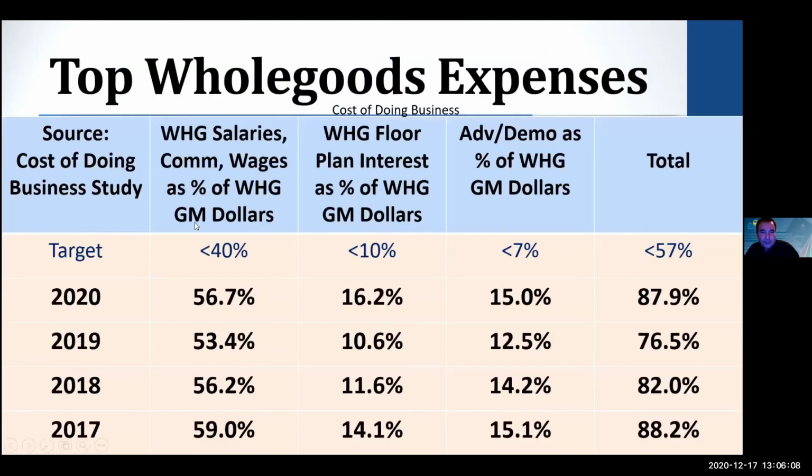Okay, so I really broke this down, and Gord Thompson and I spent a little time on this. There are some estimations in here because we have to try to decipher what the cost of doing business report is telling us. But obviously, salaries, whole goods salaries and commissions and wages as a percent of whole goods dollars, we want it to be under 40%. And we're up here close to 55, 60%.